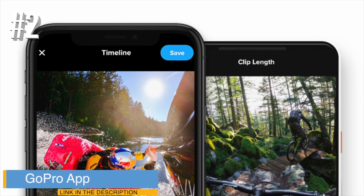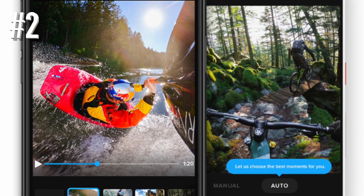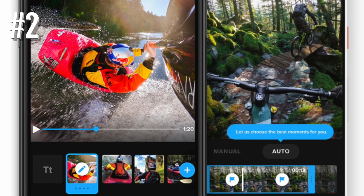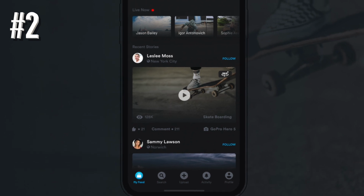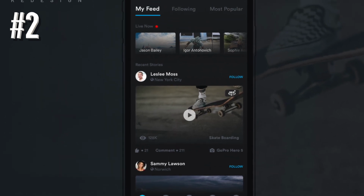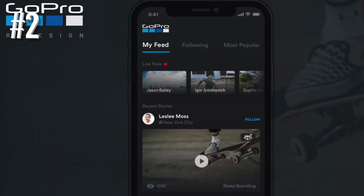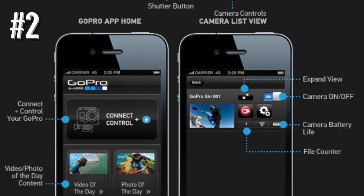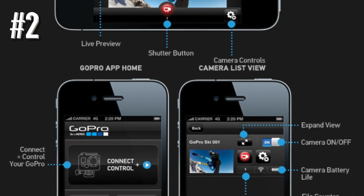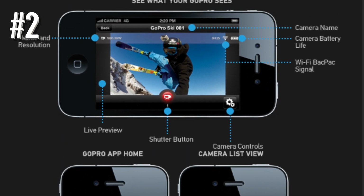Number 2. GoPro App. If you have a GoPro, then the GoPro app is for you. This most intuitive of video editing apps makes it easy to automatically import your footage and create videos synced to music in just a few clicks. You can add photos and time-lapse sequences to your videos and impress your friends with gauges and graphs to show how high and fast you went.